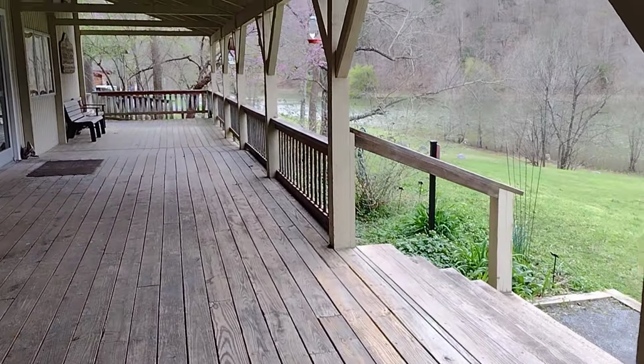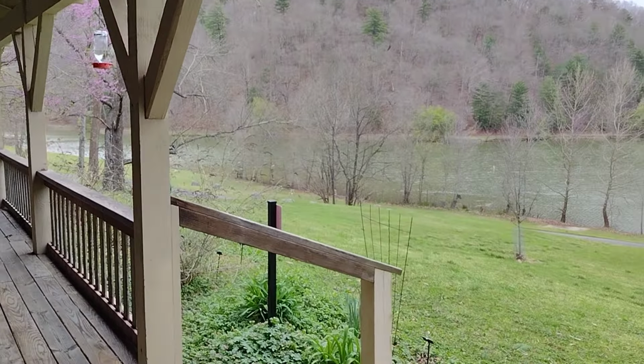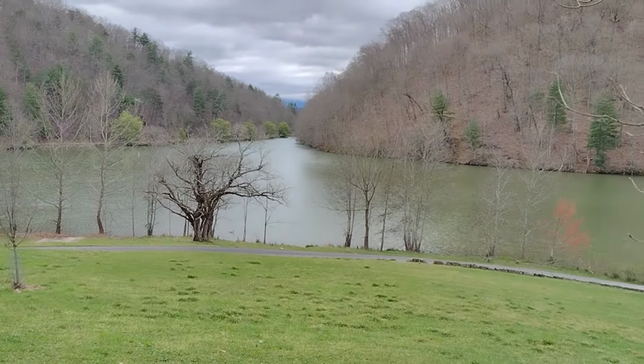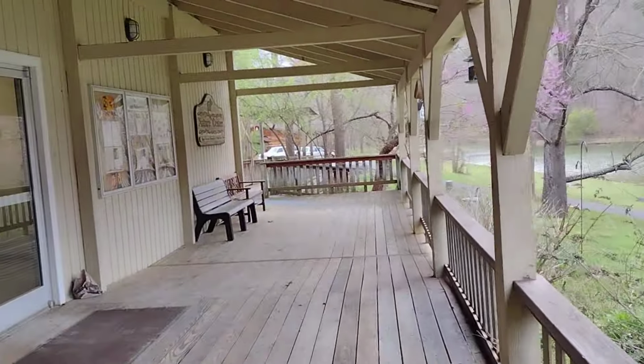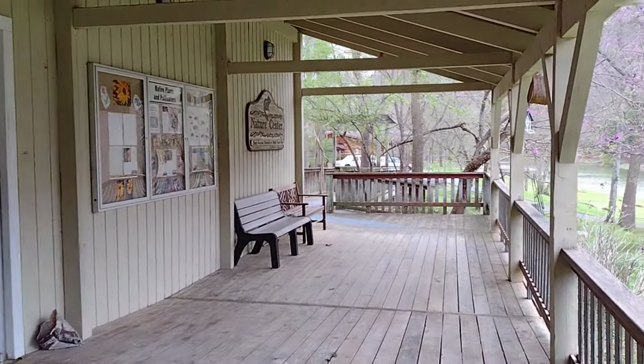Well, there's a lot more to the Nature Center. Well, a little bit more, but I couldn't show. There's people around, and I don't want to interrupt or necessarily be interrupted. But this is the Nature Center at Steel Creek Park.